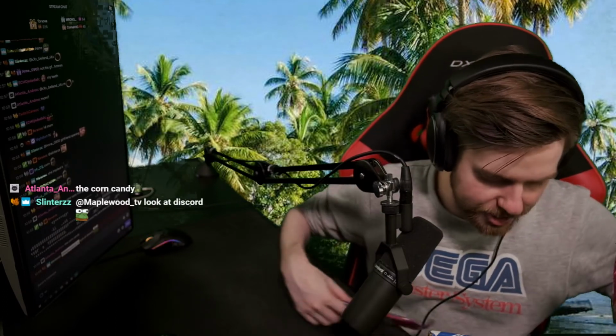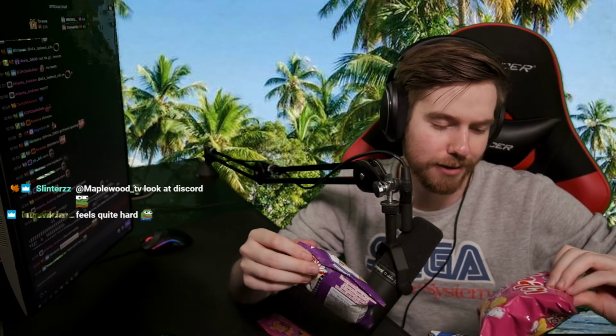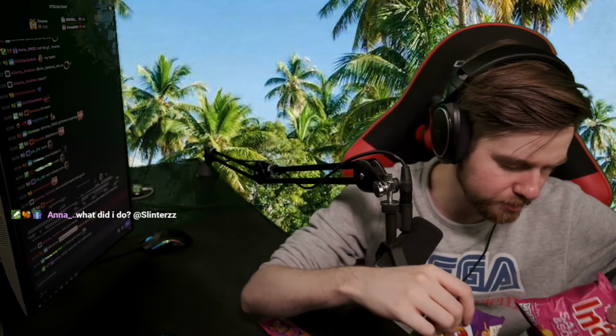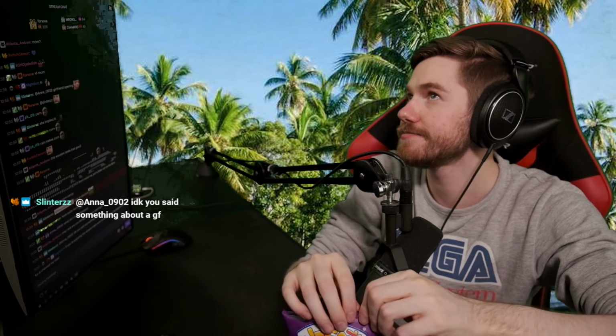As far as the big packages that we have not opened yet, I think these are crackers. Maybe potato chips. Oh, I think they actually are. These ones are more like crackers, and these ones, from the back, look like potato chips. I guess we will do the little crackers first.